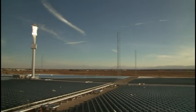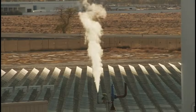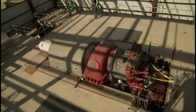What's happening up there? Well, essentially we're just using a lot of heat from the sun to boil water, and once we have that high pressure steam, we route that back to a steam turbine. It's the same type of steam turbine that's used in a fossil fuel facility. The only difference here is we don't burn anything, we just use the sun to create the steam.